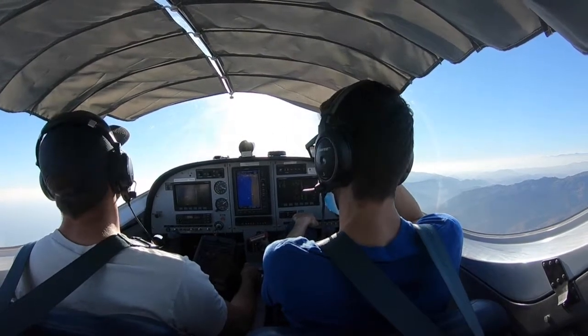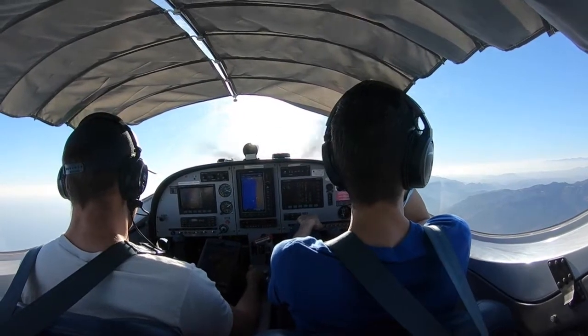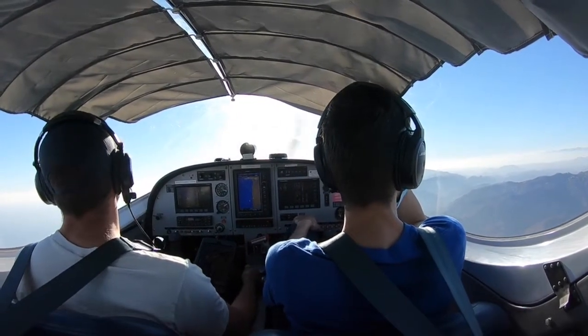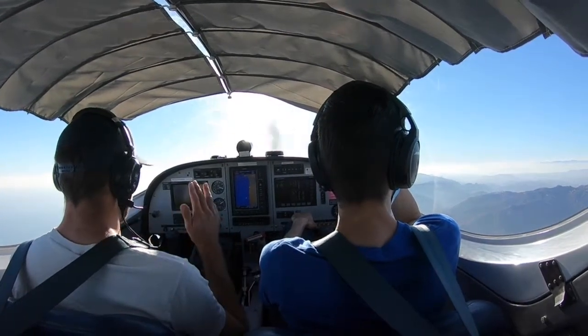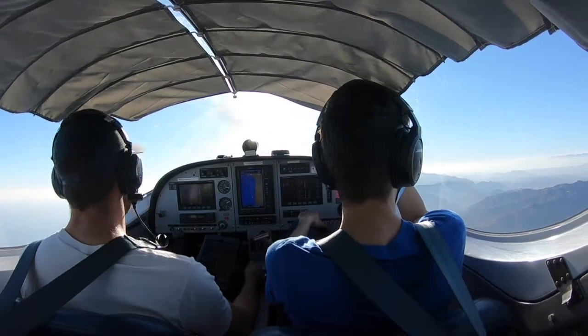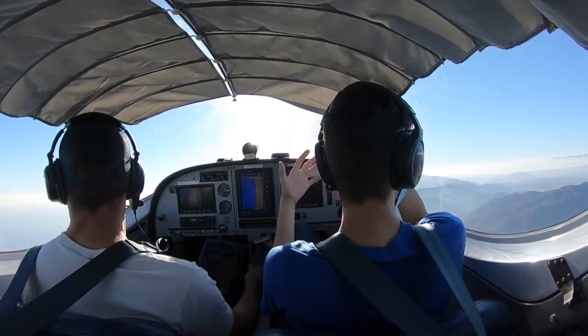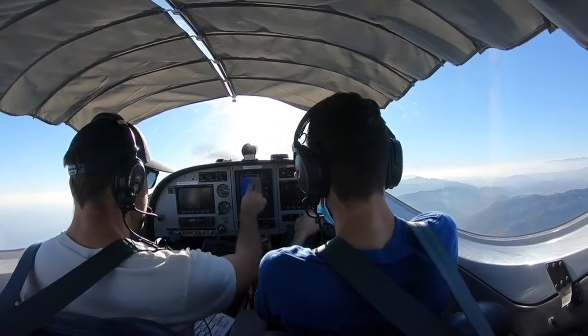Close to our target altitude. Cool. Yeah, I think a slow, smooth pre-flight sets the pace for the rest. It really does. Having that calm demeanor going into everything just sets you up in a calm demeanor going into the flight.